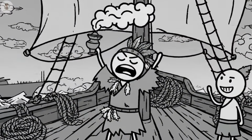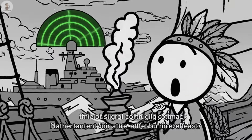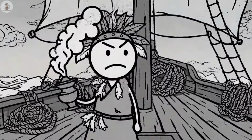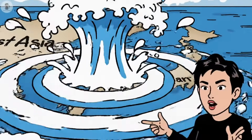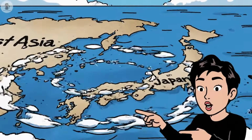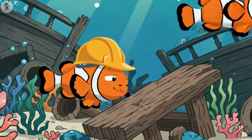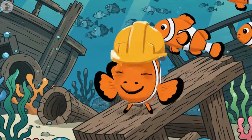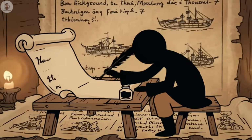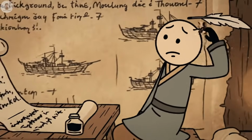Spiritual counterattack initiated. Sadly, radar ignores prayers. The blast wave alone could be felt on shorelines hundreds of kilometers away. On the bright side, local fish populations gain plenty of new coral-shaped furniture. Historians centuries later would just think the gods sneezed.